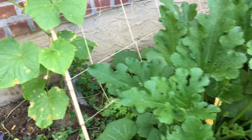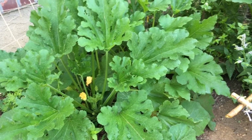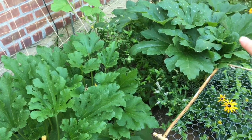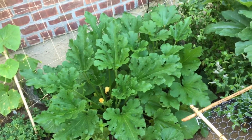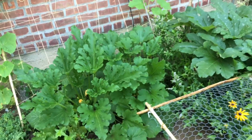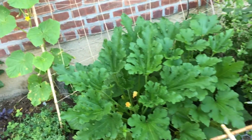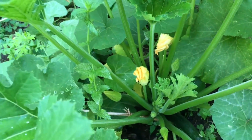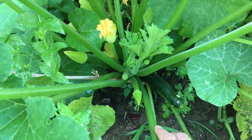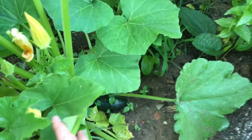And here we have zucchini. Now originally the plan was to plant yellow zucchini because I have the green one here and it didn't happen. I don't know how, but judging by the leaves, it's a different variety of green zucchini. And let me show you some of it. So there's one there that's been kind of chewed on a little bit, and there's one sitting on the ground here.